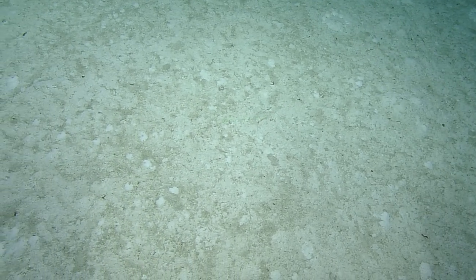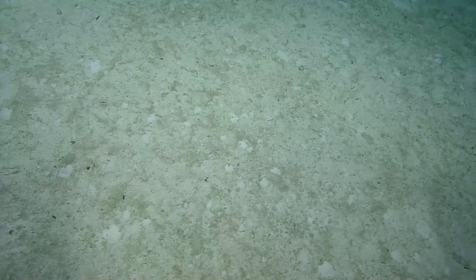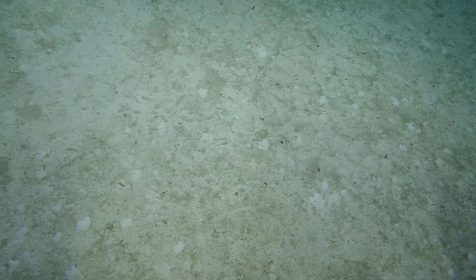So I wonder if there were creatures eating on the coconut. I can almost guarantee it of some sort. If it's been down here any length of time, I'm sure it has some level of colonization.